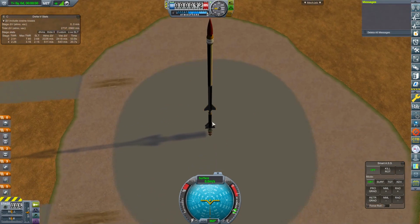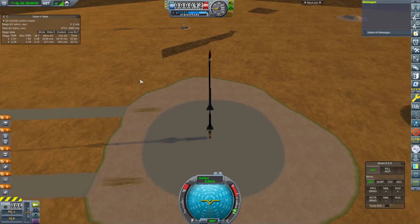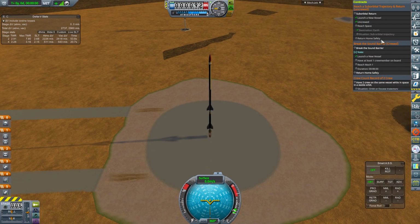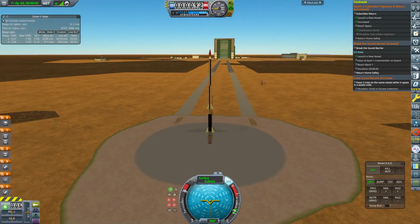Right, here we have the ugliest looking craft you've ever seen. That started. These are waiting. Okay, I think everything is good. So the mission we're trying to complete with this is the suborbital return. It is a sounding rocket. It's uncontrolled. You don't need control. Wonderful. Right, so let's just, yeah, it doesn't look too bad.